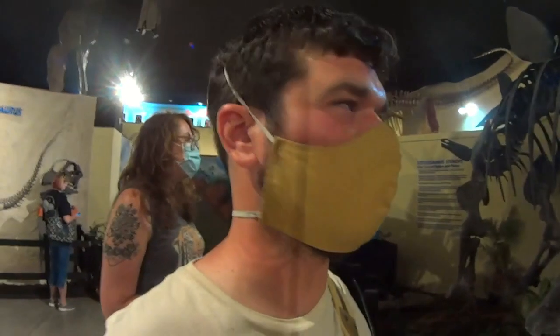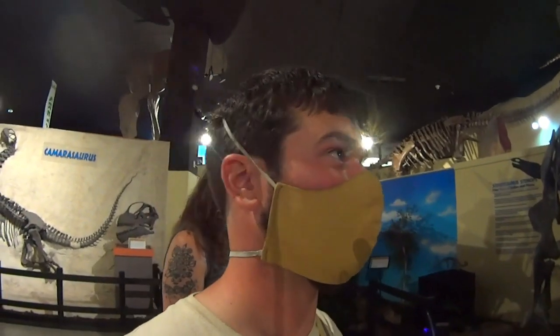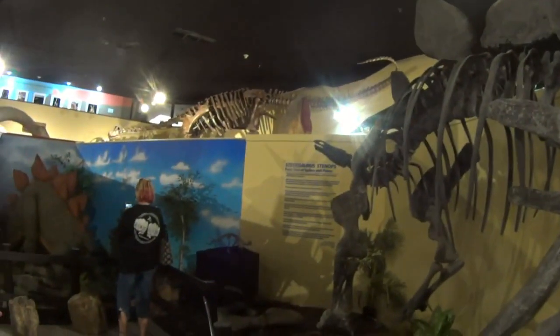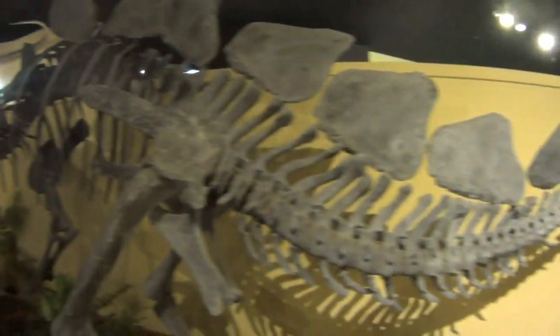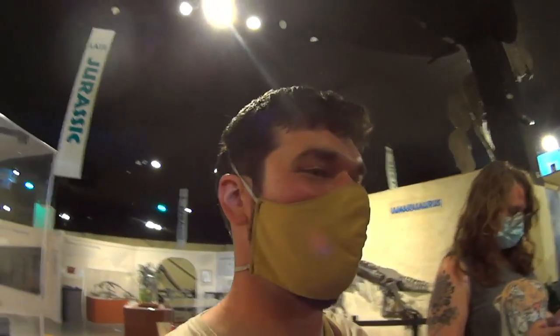I don't know what the latest consensus is on stegosaur plates, but them alternating, I think that's a done deal. Whether they were two alternating rows or a single alternating row, like you see here, I'm not sure if we really know yet. Pretty cool, yeah. Pretty awesome. And I wish we could get a little closer.